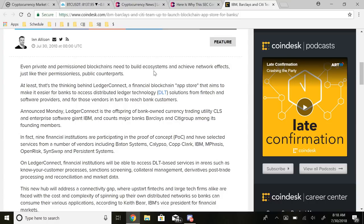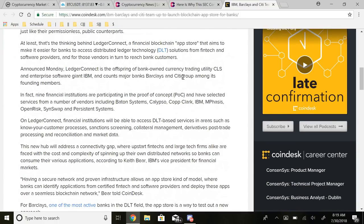So even private and permissioned blockchains need to build ecosystems and achieve network effects just like their permissionless public counterparts. At least that's the thinking behind Ledger Connect, a financial blockchain app store that aims to make it easier for banks to access distributed ledger technology solutions from fintech and software providers, and for those vendors in turn to reach bank customers. Announced Monday, Ledger Connect is the offspring of bank-owned currency trading utility CLS and enterprise software giant IBM, and counts major banks Barclays and Citigroup among its founding members.